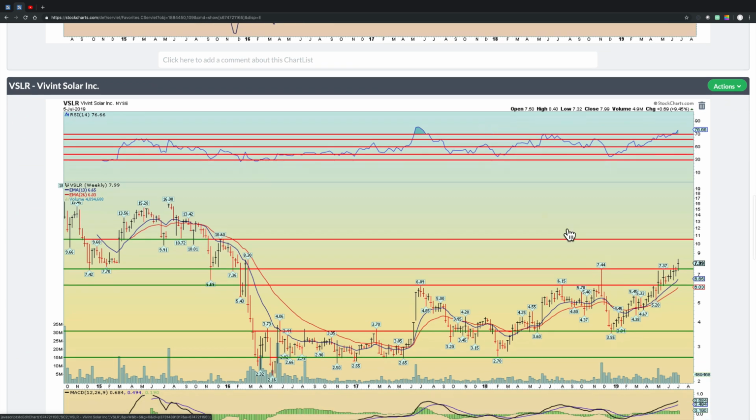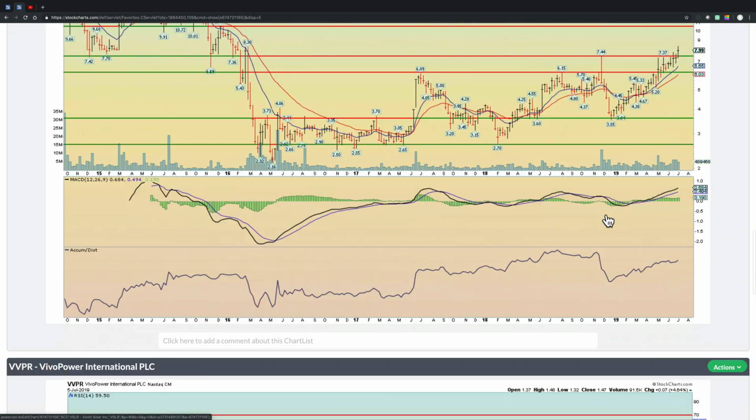Vivint Solar, another one that's breaking out with a beautiful risk-reward entry above, let's say 7.50 here. Stop loss below the 13 EMA at 6.65. The first price target is around that 10.60 area, and it could move much higher thereafter.